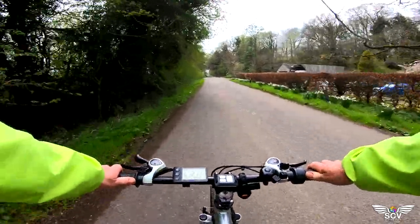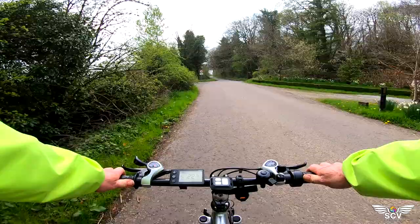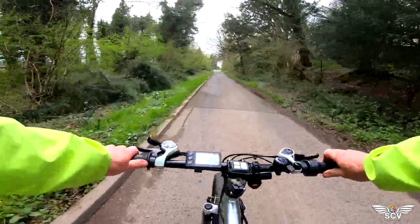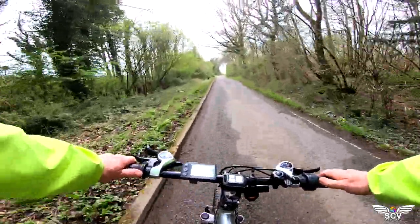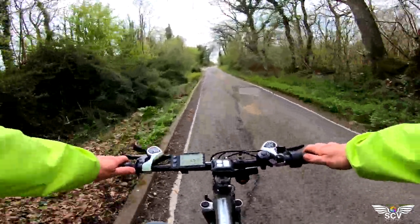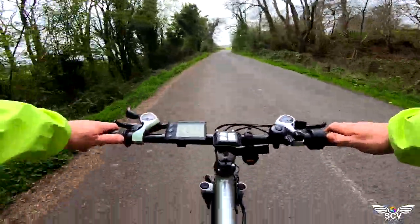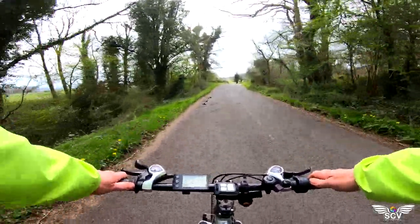How far are we now? I think we carry on then. Yeah, I think we carry on this way. And we come a bit away from the road now. About 8 miles into it now. Whoa. So we're about halfway, or thereabouts.